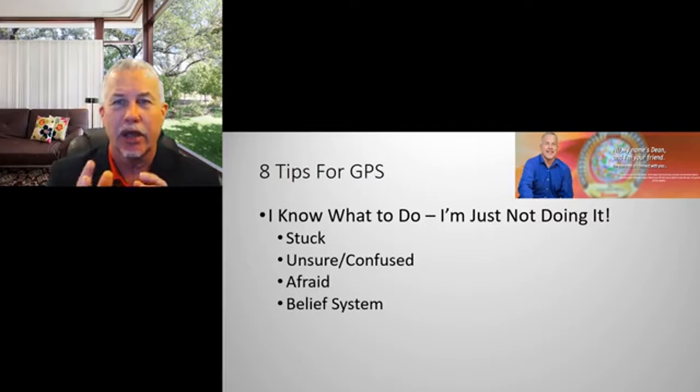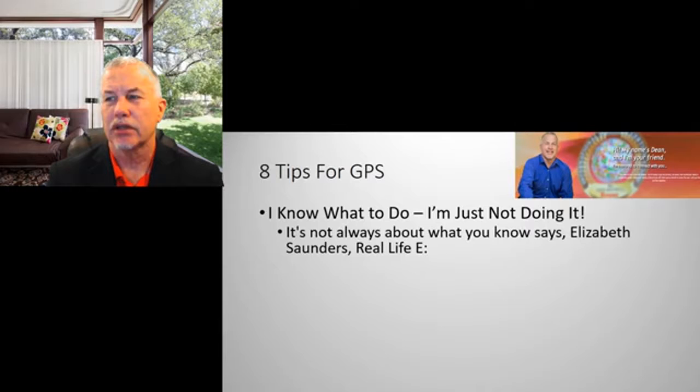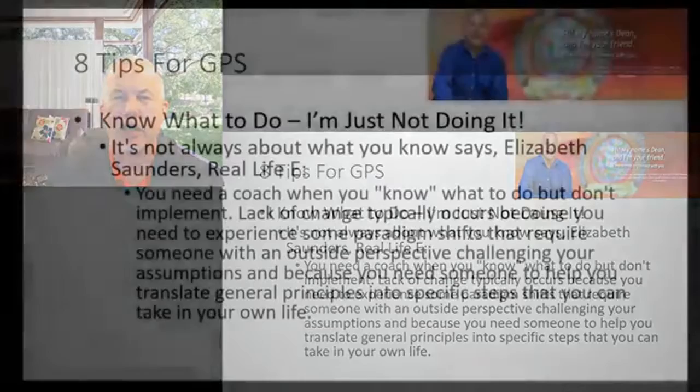It's just you're not doing it because there's a hitch. There's a catch in your belief system about something. What do you do with that? So, I know what to do. I'm just not doing it. Look at this quote. "It's not always about what you know," says Elizabeth Saunders with Real Life. You know you need a coach when you know what to do, but you're not implementing.